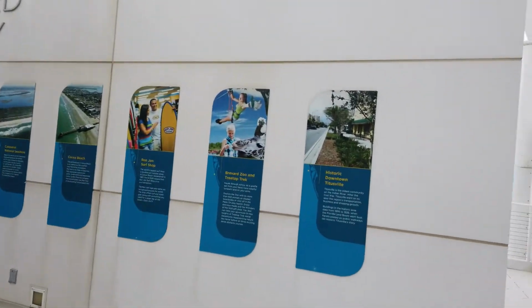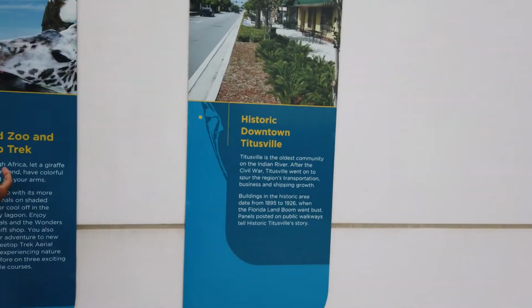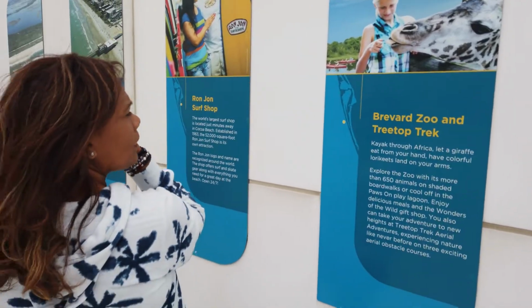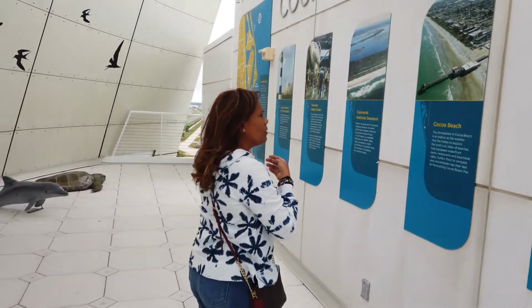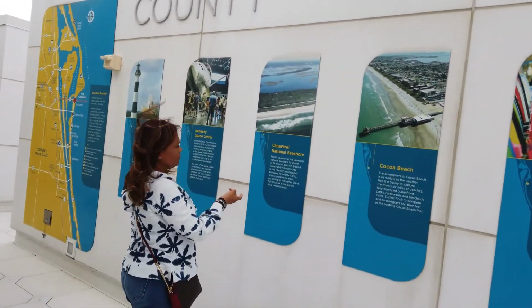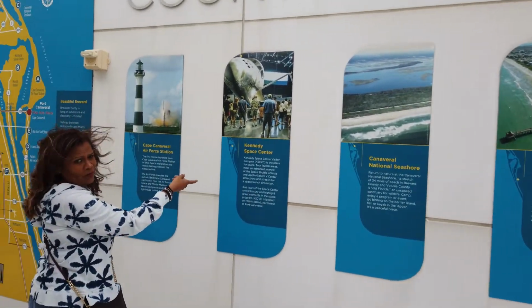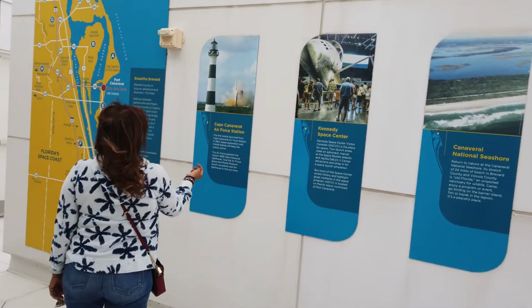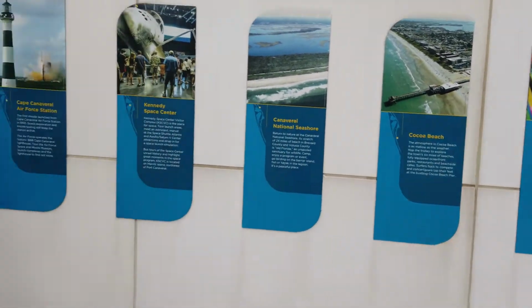Yeah, we got historic downtown Titusville, Brevard Zoo, a treetop track, Ron Jon Surf Shop, Cocoa Beach, of course. We got a lot of National Seashore. Got a lot of places you can go here. You got Cape Canaveral Air Force Station. You got Cocoa Beach. You got Brevard Zoo.